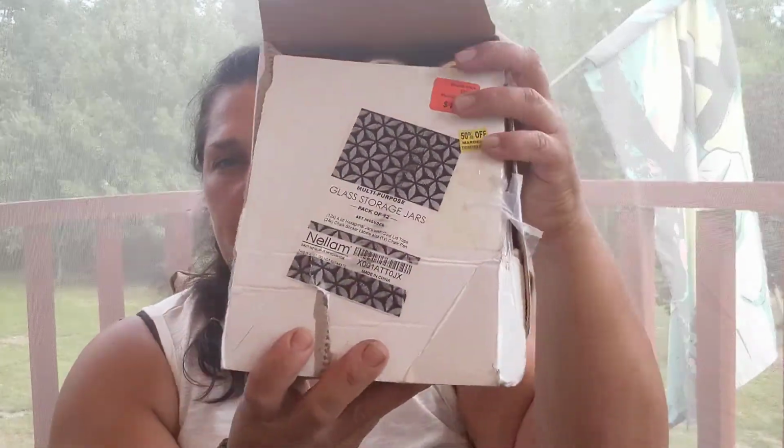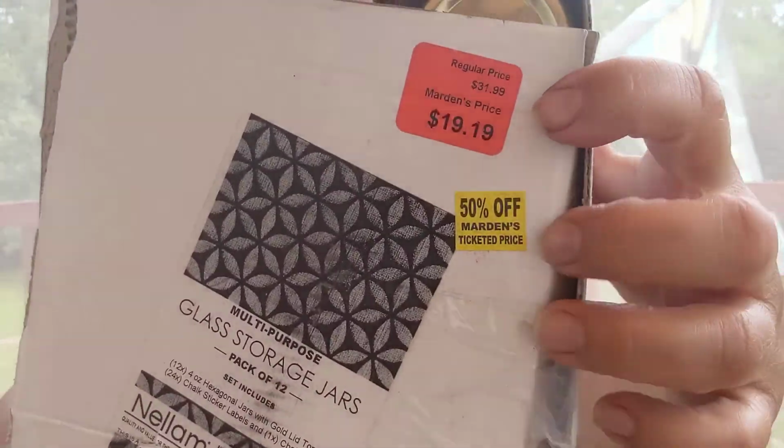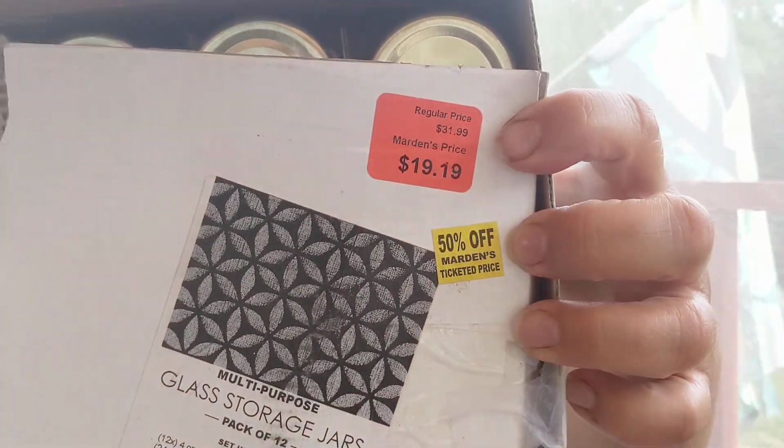And finally, for the last thing I got for inside the greenhouse is a set of glass storage jars, and you get a pack of 12. Okay, and these were actually normally priced for $19.99 with 50% off the sticker price. Okay, so I ended up only paying $10 for these, a little bit lower than, I think it was $9.50 I paid for them. And these jars right here I'm going to use for my spices. I desperately need some spice jars to free up some space in my cabinets.